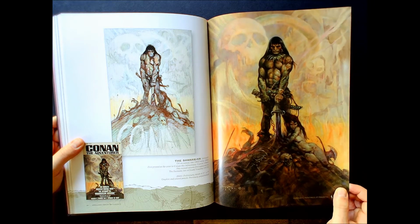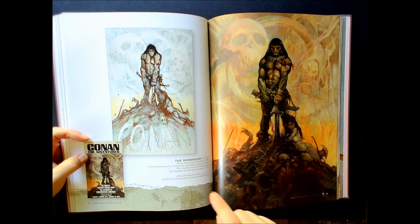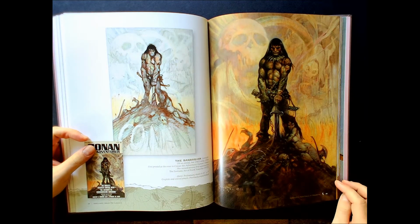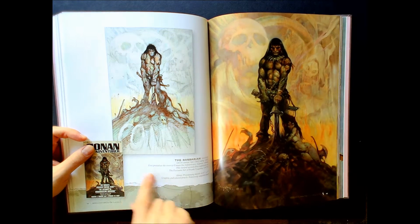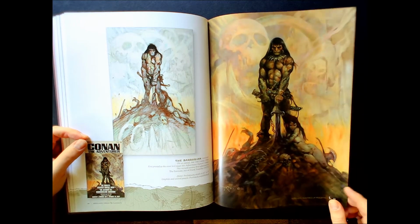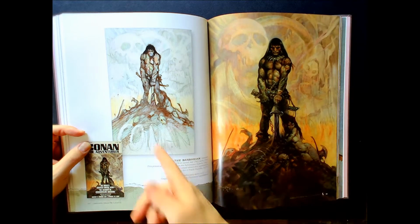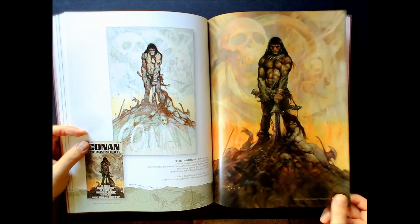Simply titled The Barbarian. See, it was first printed as a cover. We see the oil on the canvas right here. And the preliminary sketch done on 4.25 by 7 inch, done in graphite and colored pencils. Even that, I mean, look at that. Just a preliminary sketch, how detailed he is.